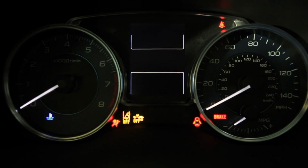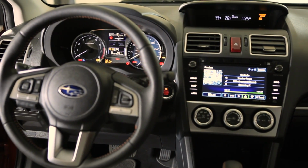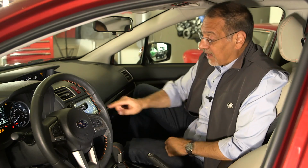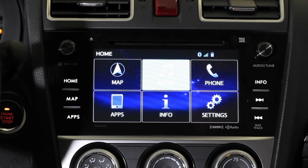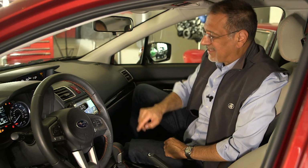All around you, you've got very sharp displays, a really crisp, very well laid out instrument panel, nothing fancy except for that silly little MPG gauge that tells you pretty close to nothing. You've got very rapid touch response, which I really appreciate. When I'm on the road, I don't want to be fussing around looking down twice to see if it understood what I touched. Just do it.